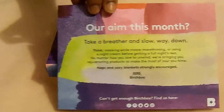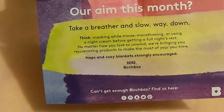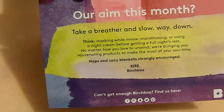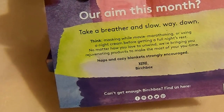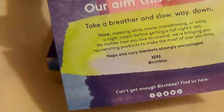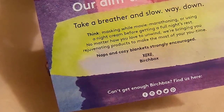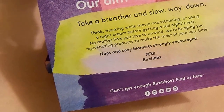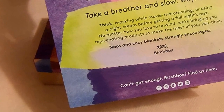This is what came in the box, and it says: our aim this month, take a breather and slow way down, thinking masking while movie marathon, or using the night cream before getting a full night's rest. No matter how you love to unwind, we bring you rejuvenating products to make the most of your time. Naps and cozy blankets strongly encouraged. XOXO, Birchbox. And that's what it says.